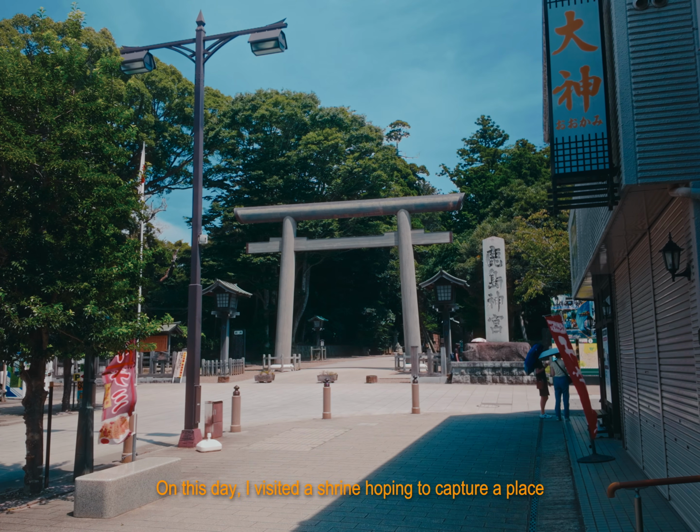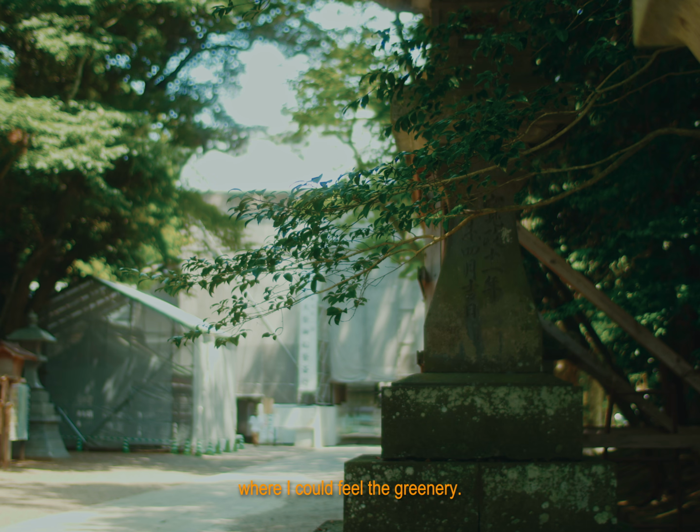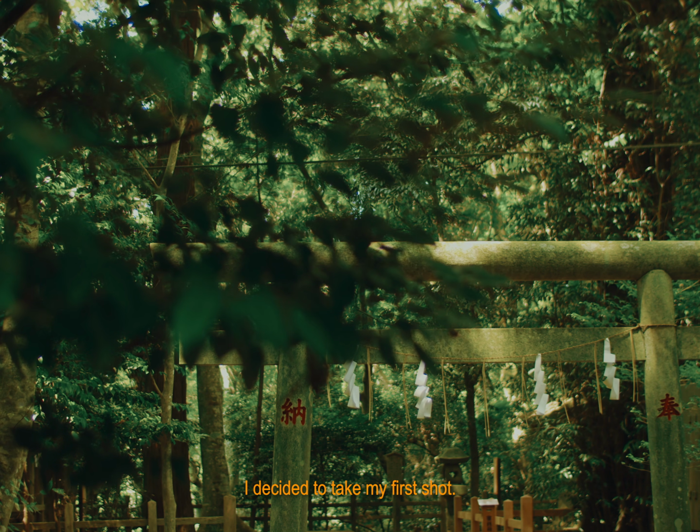On this day, I visited a shrine hoping to capture a place where I could feel the greenery. Here, where the torii gate stands among the trees, I decided to take my first shot.